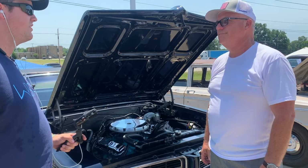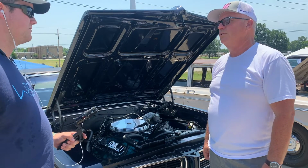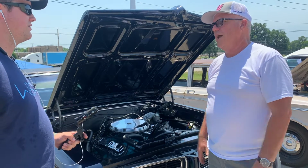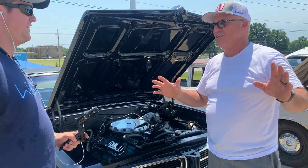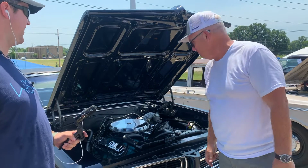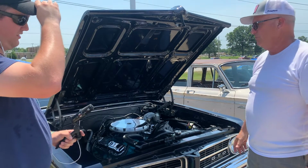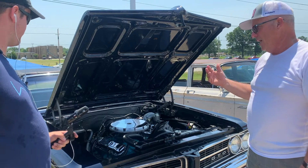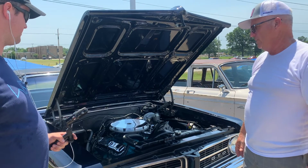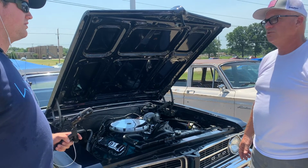Okay, 33,000 of them made, about 6,000 convertibles. A little more than that, but that's not exact numbers, so any Pontiac enthusiast out there, don't correct me. But anyway, this car's original. It was restored about 15 years ago, so we really consider it a driver. It's got everything that was original to it except for the transmission.